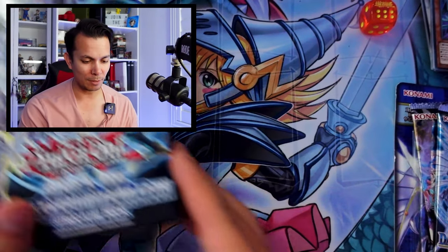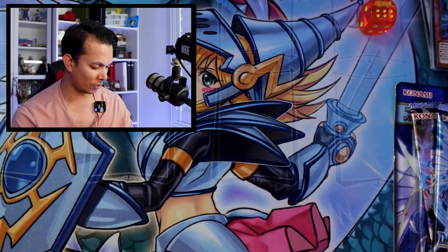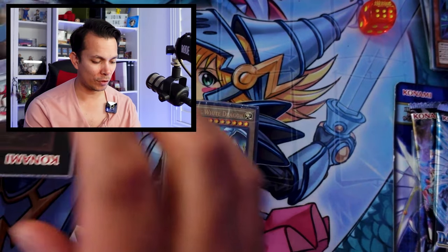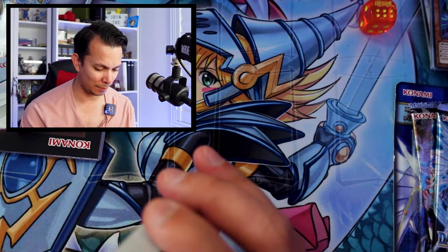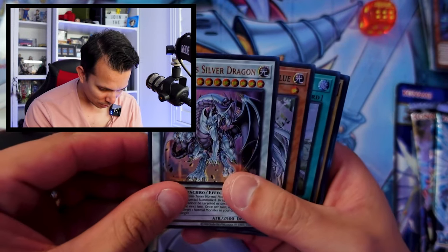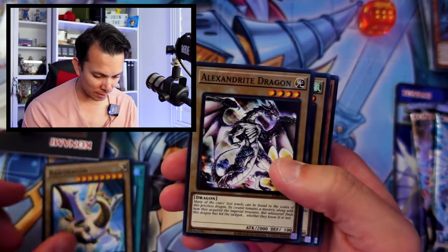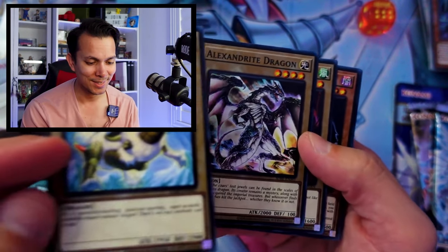All right, before we open up the rest of the pack, I'm just gonna quickly open up the Saga of the Blue-Eyes White Dragon structure deck. No need to do high values for this one because they're all the same cards. If it was first edition, maybe I'll keep it packed up, but since it's unlimited, I can open it. All right, so we got the Blue Eyes. We got the Azure-Eyed Silver Dragon, the Maiden of Eyes of Blue, Dragon, Rapid Dragon. Why does it look so faded? Why does it look weird?